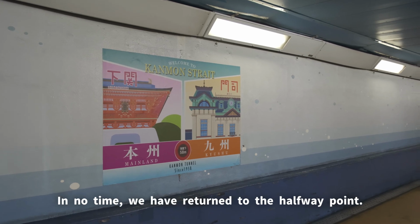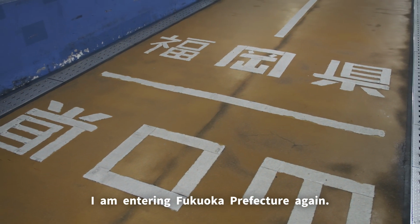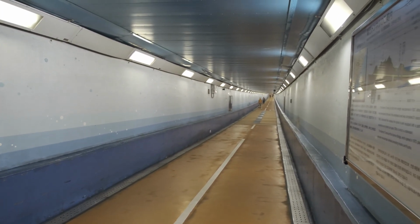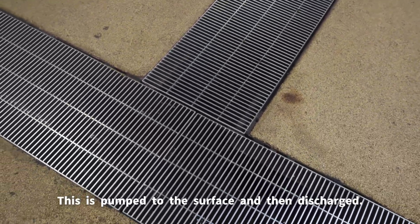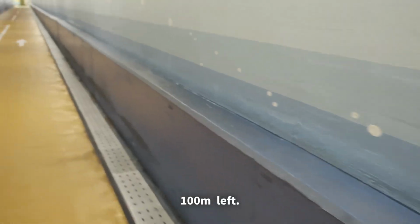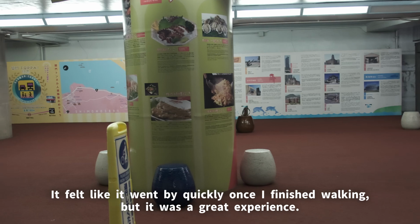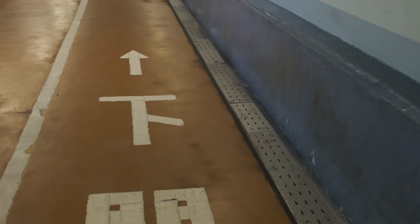In no time, we have returned to the halfway point. We are entering Fukuoka Prefecture again. Because it is an undersea tunnel, water seems to constantly gush out. This is pumped to the surface and then discharged. 100 meters left. We have arrived. It felt like it went by quickly once I finished walking, but it was a great experience.